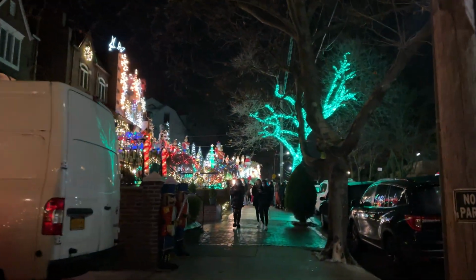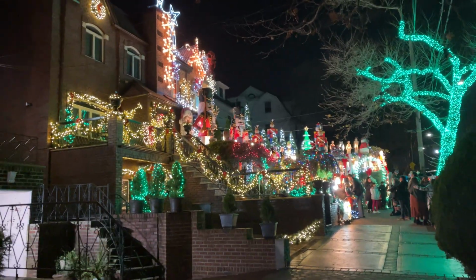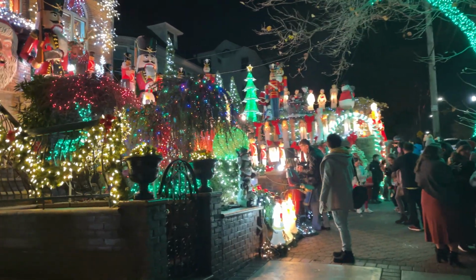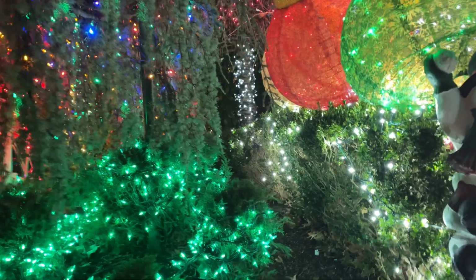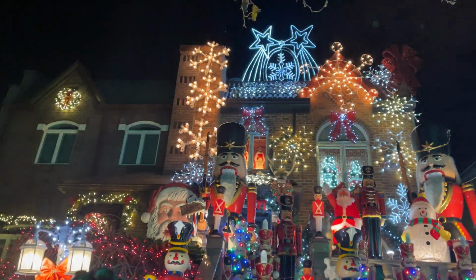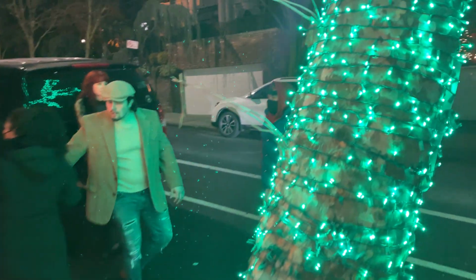Now here is the most famous house of the Dyker Heights Christmas lights, because there is not an inch of space to put another Christmas light. And I kid you not, we are approaching right now. They even have a chair to do your own Christmas photos. Looks like we maybe even see, all right, maybe you could put a Christmas light right there. But overall, the space is full and it draws a crowd. There is the chair you can sit in to get your Christmas photo.